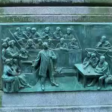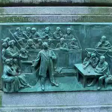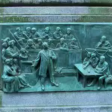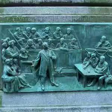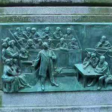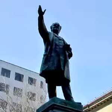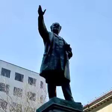In 1835, Joseph Howe defended himself against the charge of defamation. His acquittal is regarded as the beginning of a free press in Nova Scotia. He later became a politician and led the campaign against Confederation, but in the end joined the Dominion government in Ottawa. He is without a doubt one of the most important and pivotal people in Nova Scotia's and Canada's history.